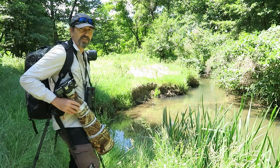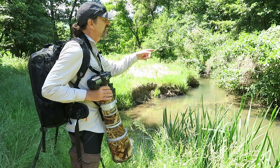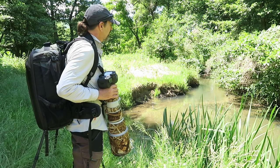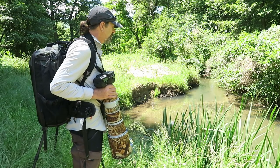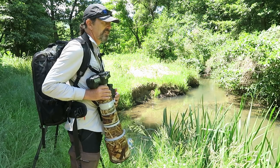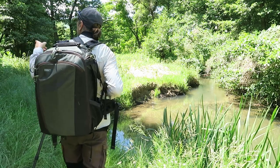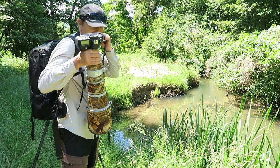The water here, and there's lots of dragonflies and damselflies, so I'm going to see if I can get some shots of them. They're absolutely stunning, beautiful colours, and I can hear a woodpecker calling from somewhere over there as well, so I'm going to hang here for a little bit and see what I can find.